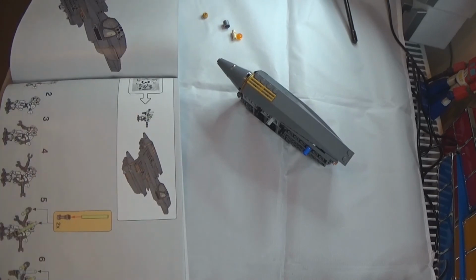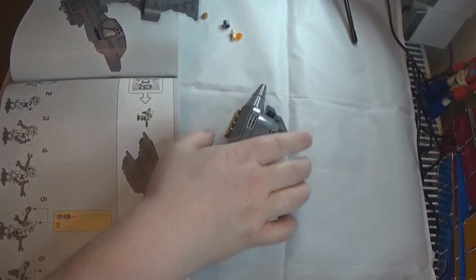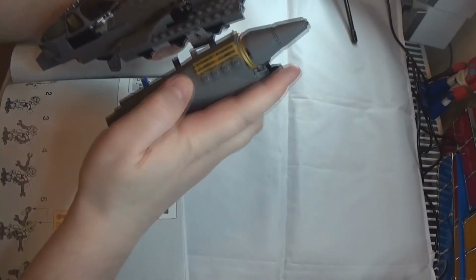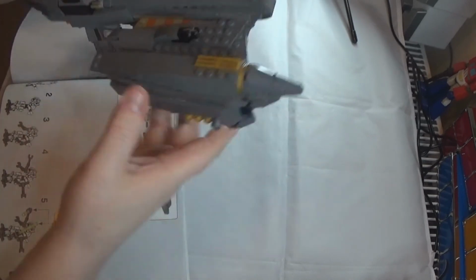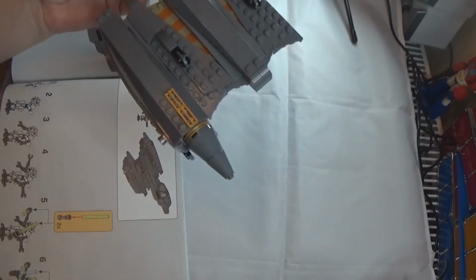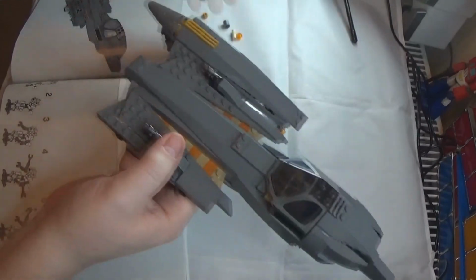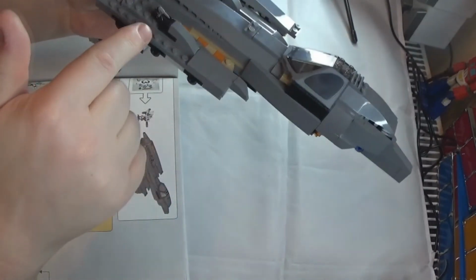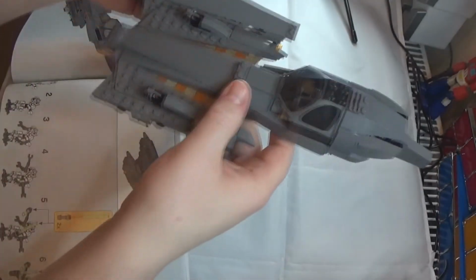Oh, and then very lastly, this bit should click into there like so. And it does. Oh, look at that. There we go. Excellent. So now we're looking like that. So we know that, and so we know this bit is going to be, the next bag is going to be that bit, and also probably have General Grievous in there as well.